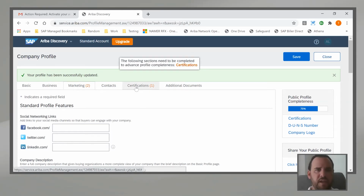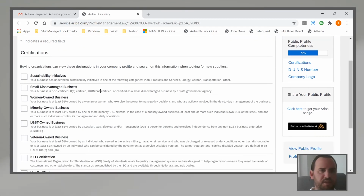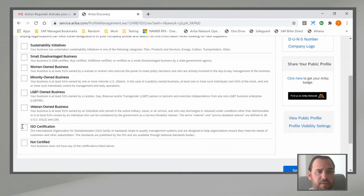Moving on to the certifications tab. Now, this is a very important one because one reason that buyers come to Ariba Discovery to find suppliers is because they've got a diversity initiative that they're looking to satisfy. Those can be anything from sustainability initiatives, looking for small disadvantaged businesses, women-owned business, minority-owned, LGBT-owned businesses, veteran-owned businesses, or anybody with certain ISO certifications.